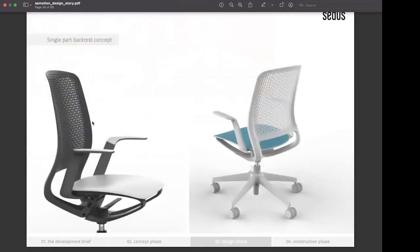We finally made the decision to try to create the back out of a single part. So the whole time we were thinking, okay, you have this frame, you have this flexible material, and we wondered, would it be at all possible to combine it and have it in one part? And what would that entail?